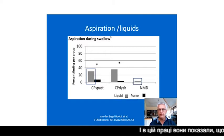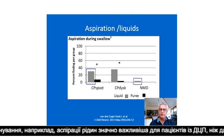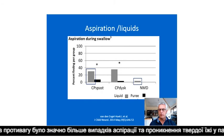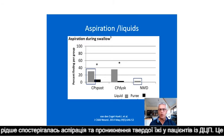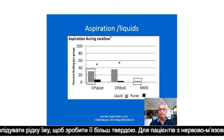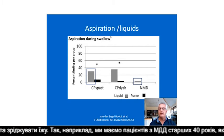In this paper, they have shown that the prevalence of, for instance, the aspiration of liquids is much more important in CP patients than in the neuromuscular patients, and opposed to that, there were more problems of aspiration and penetration with the solids in the neuromuscular patients, and much lower aspiration and penetration of solid food in the CP patients. It's the reason why in CP we will consolidate the liquids to make them more solid. For the neuromuscular patients, we have to take another strategy and to liquefy the food.